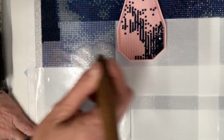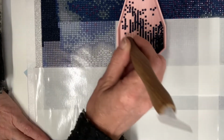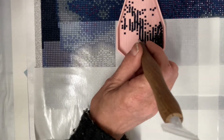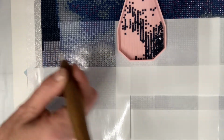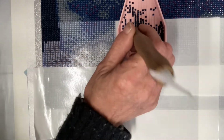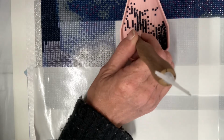I'll tell you what I did manage to find today. We don't have a lot of shops around here, but I did manage to find the small glue dots, because I was trying glue dots. I just couldn't get it in the nib, and I only had the larger, normal sized ones. I didn't have the little micro ones.